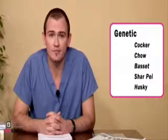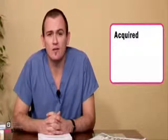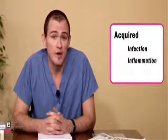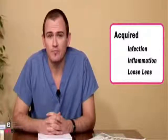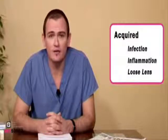such as the Husky. In most other animals, glaucoma develops as a result of some other disease or problem in the eye. This can be infection or inflammation, or the lens may become loose inside the eye. Again, all of this will stop fluid draining properly from the eye and cause the pressure to go up.